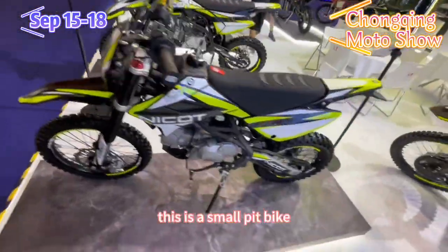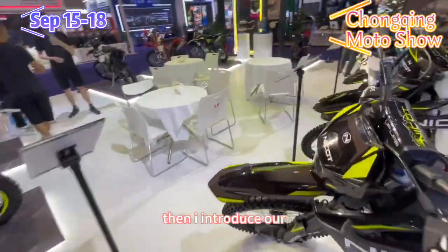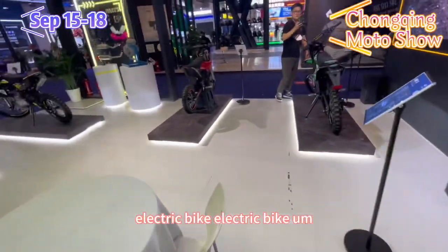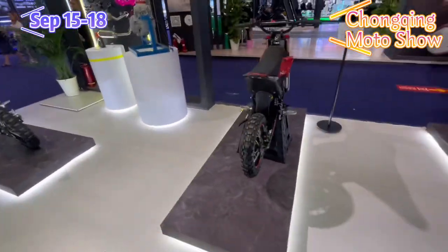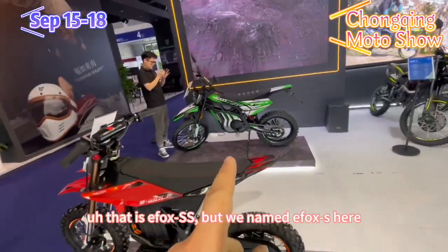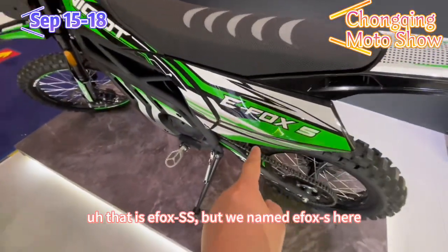Okay, this is the small pit bike. Then I introduce our electric bike. Just this one, that one, and this one. That is efox-SS, but we name it efox-S here.